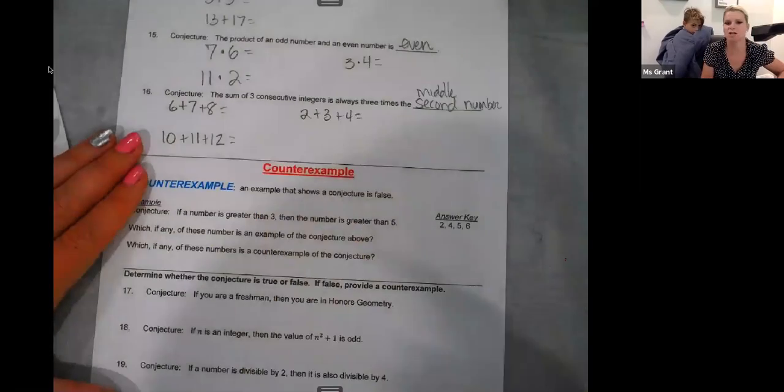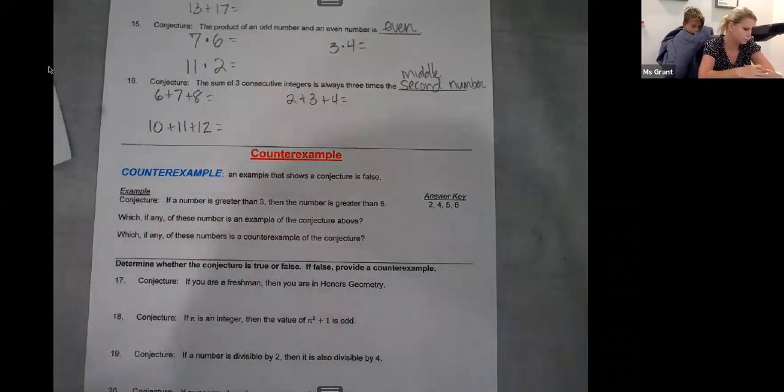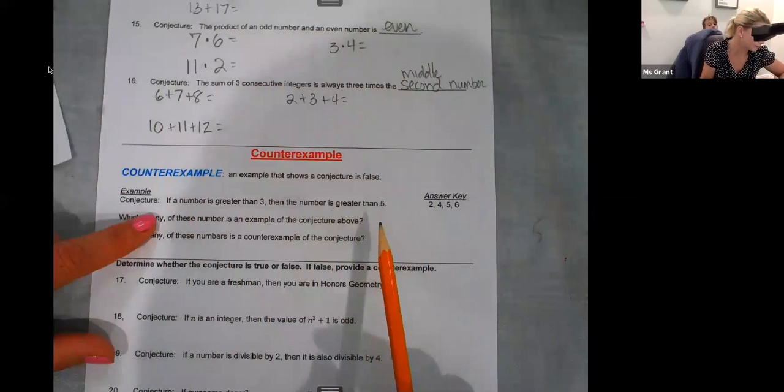Counterexample. I'm trying to prove something wrong. A counterexample is an example that shows a conjecture is false. So when I try to prove something wrong, if a number is greater than 3, then the number is greater than 5. I think that any number bigger than 3 is also greater than 5. That's my conjecture.